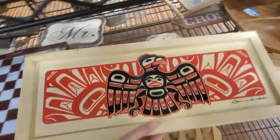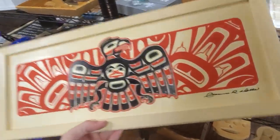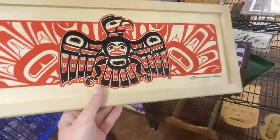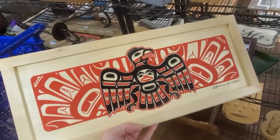And then I spotted this. This is native Canadian art, indigenous art, and I will figure out who that signature is. But it was only $1.99, so yeah, that's going in my cart.